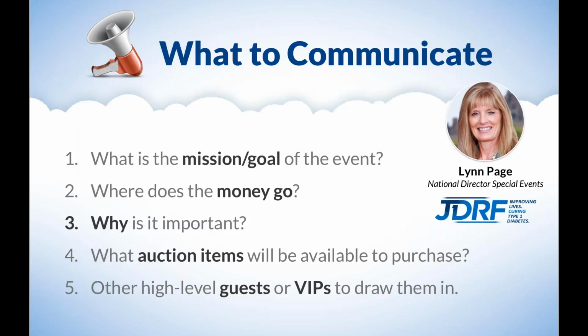What does the money go to? Right? So where is the money going to go specifically? Not just, hey, we need it to solve type 1 diabetes, but hey, we are going to do it for this specific treatment that is going to result in this many people cured, that sort of thing, right? Why is it important, right? Kind of the broader picture, the why. What's in it for the people who are giving the money, right? How is it going to help them?